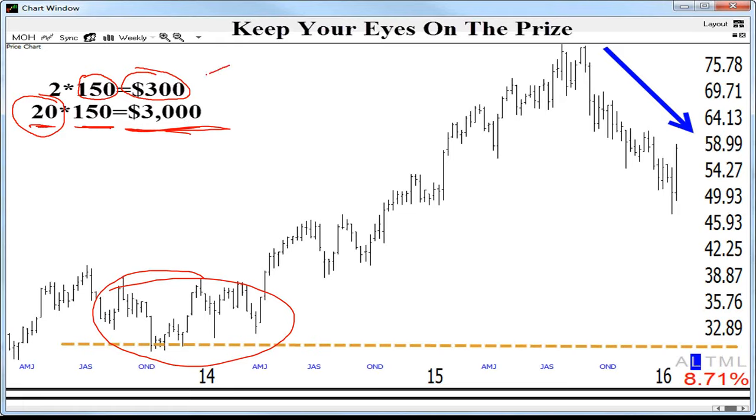So this marginal additional loss, obviously there are some caveats, a gap or something could muck it all up, but this marginal additional loss is not that significant in the bigger scheme of things. So you want to keep your eyes on the prize. And the real money is in the longer term moves and longer term trades.